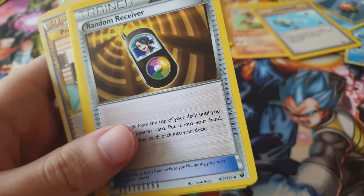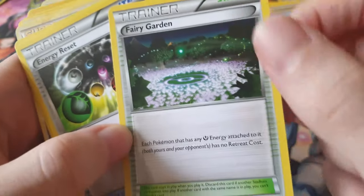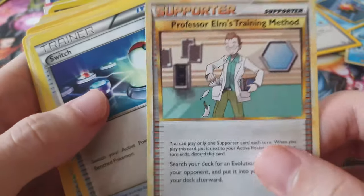Do like that. Got Pokemon Receiver. And we got, what's this? Fairy Garden. Energy Reset. Another Fairy Garden. Ooh, Professor Elm's Training Method.